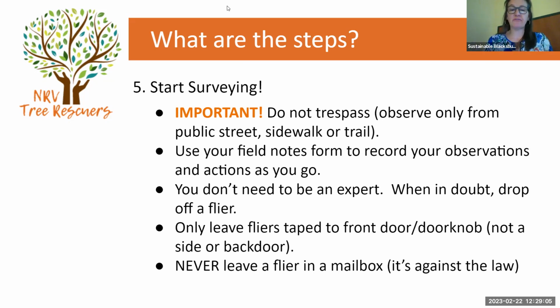When in doubt, drop off a flyer, and then that gives the homeowner resources to find out more. We've got hyperlinks and QR codes for them to go to the Blue Ridge PRISM site and other resources that'll help them more definitively ID what's on their own property and let them take action.